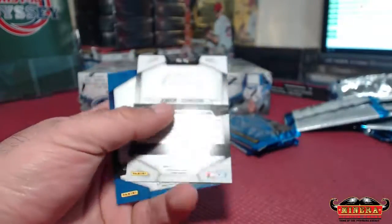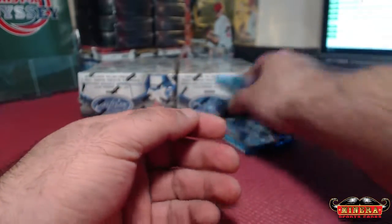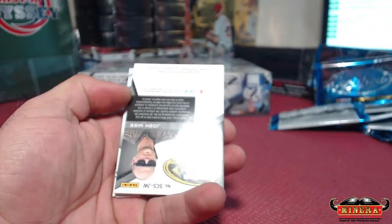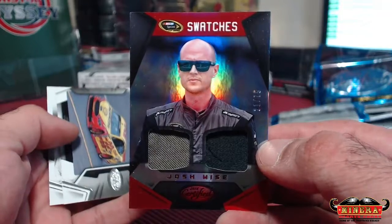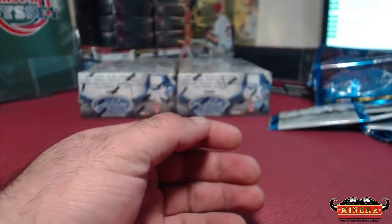Very nice. You want the more? No, you want the more. And Josh Wise, 21 of 75, swatches. Bad box? That was a pretty cool box. Cool box number 1.